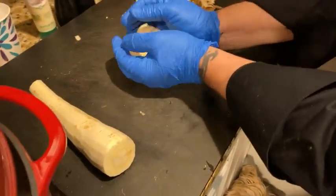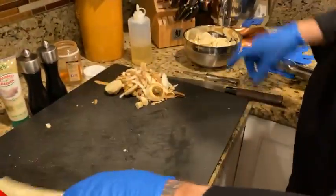Or blue latex glove. What? There's no blue latex glove chunks in this batch.